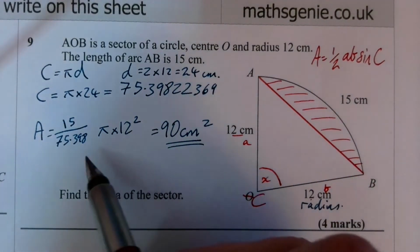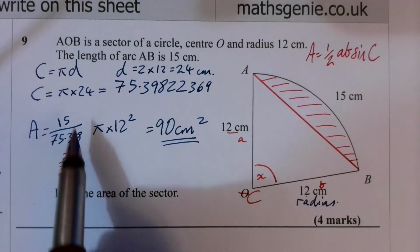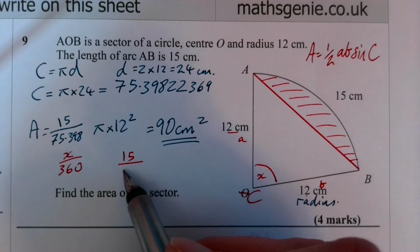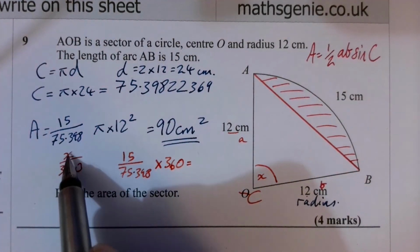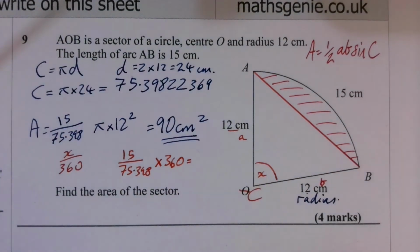So if I call that x over 360, and we know what fraction this is going to be here. So to work out what this is, we need to just do 15 over 75.398 and multiply it by 360, because if you times x over 360 by 360, that would give you x, wouldn't it? So this is the fraction, times it by 360, just like when you're finding a percentage of something, but this time it's out of 360. So let's do that.